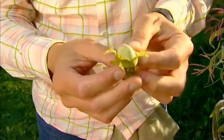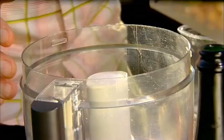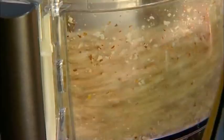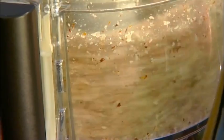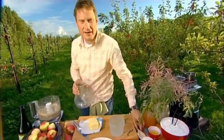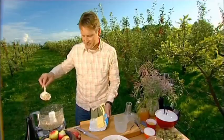They look like this. And I usually just break them with my hand. It's very easy, if you're strong like me. I will chop them finely so they can bind the butter. 375 grams. This is good. I don't want it to get powder. Like this. And then the butter. 220 grams.